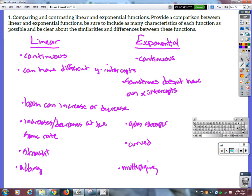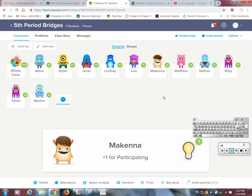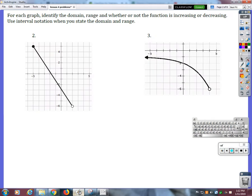All right, number 2 and 3. Okay, for each graph, so we're back to this. Identify the domain, range, increasing, decreasing, and let's use ourselves some interval notation. So, Luis, you want to get us started? What's the domain of this guy here?